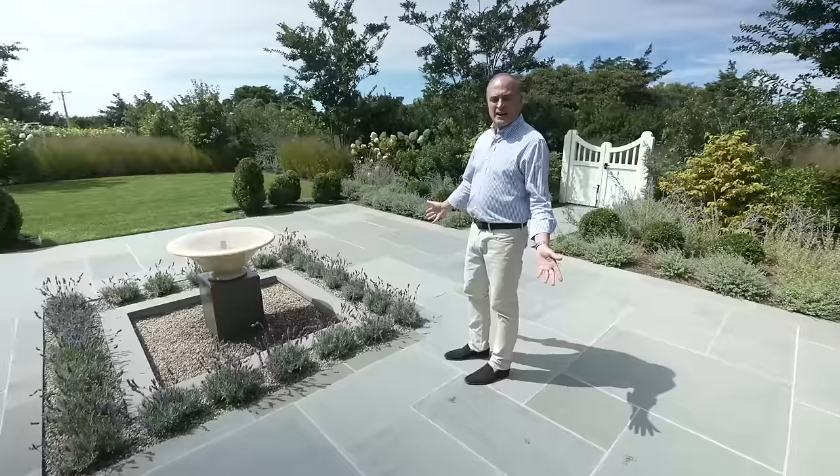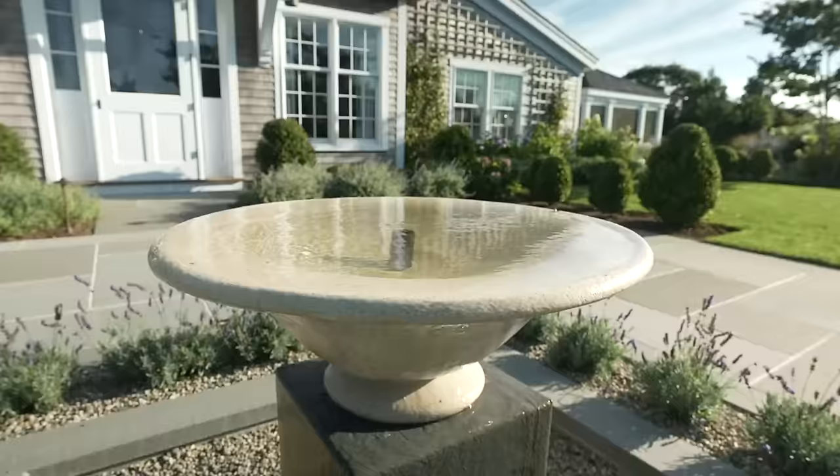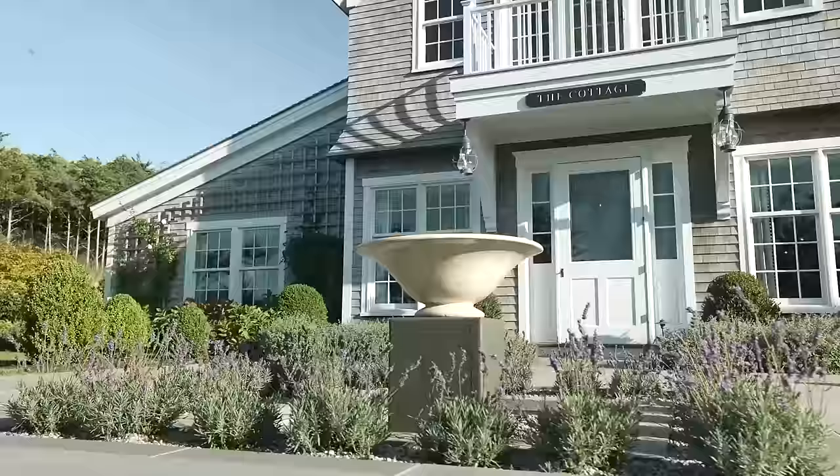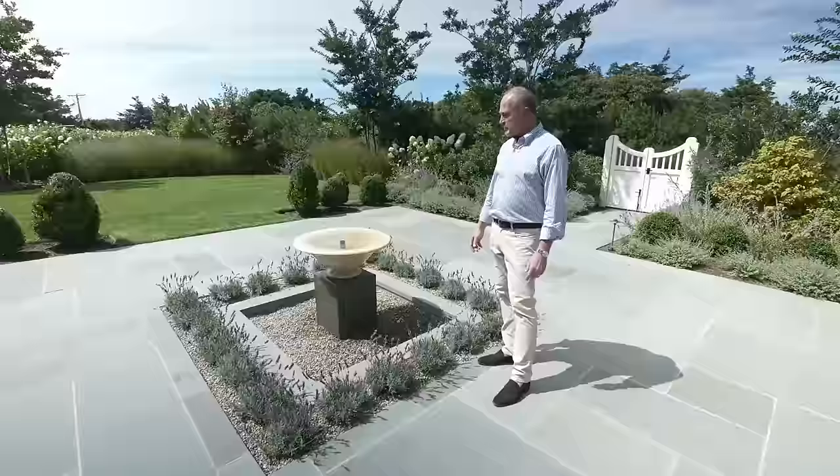So the bluestone patio area that we wanted, as you can see, is rather large. And if it was unbroken, it would start to look like a landing strip. So we decided to incorporate a water feature using an old bowl that Gary had bought in Paris about 30 years ago. Frankly, for 25 of those 30 years, it sat in a storage bin. So it was a nice opportunity to use that.